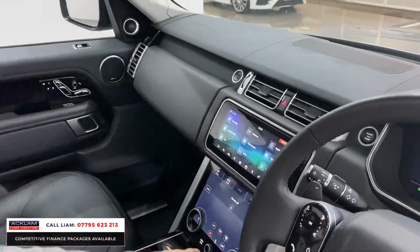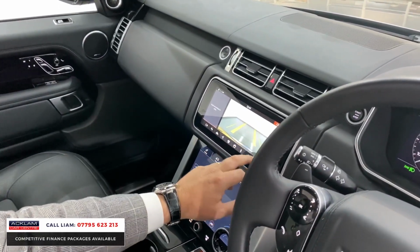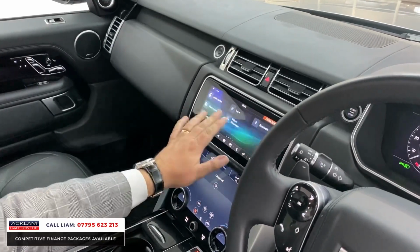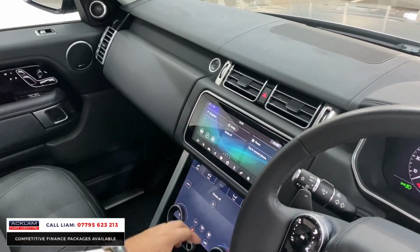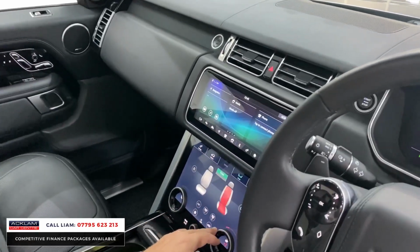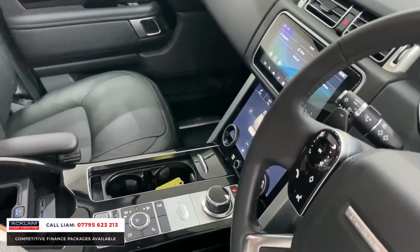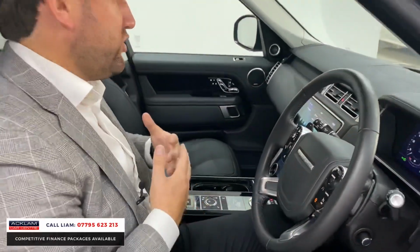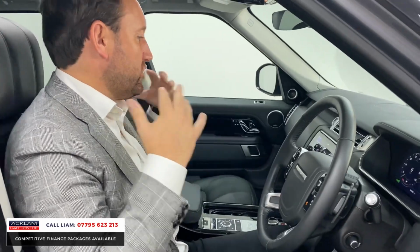You've got all your touch screen, we've got your reversing camera, and then you've also got all your different touch screens, your Apple CarPlay. If we go into our seats, obviously you've got all heated. You've got a refrigerator in the centre there as well, USB charging points, and you just feel there's bags of space in a Vogue. Your seating position's lovely and high.